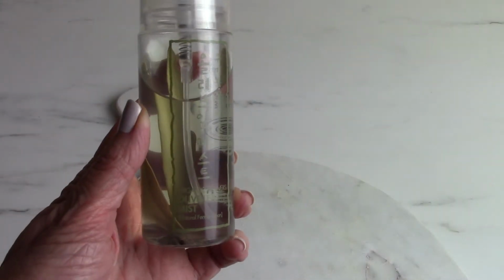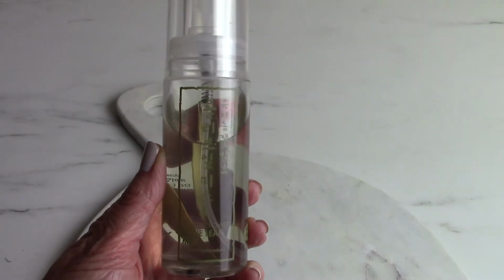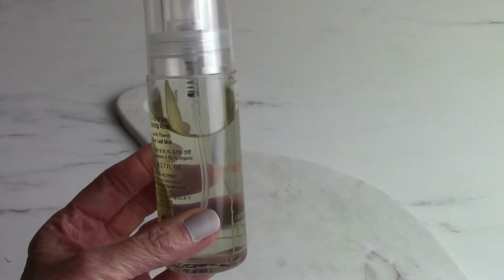It is water-free. It is made up of olive, green tea, and aloe vera. It is 92.5% organic. It is a lovely formulation. It's beautiful with the olive leaf floating around in it. But it is very expensive. It was $38 for 2.7 ounces. And this bottle has one of the worst sprayers and misters I've ever used. It is way too forceful.